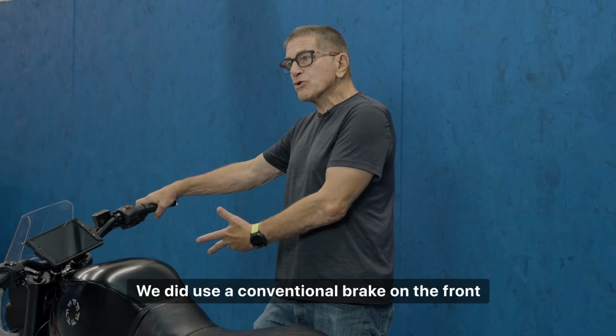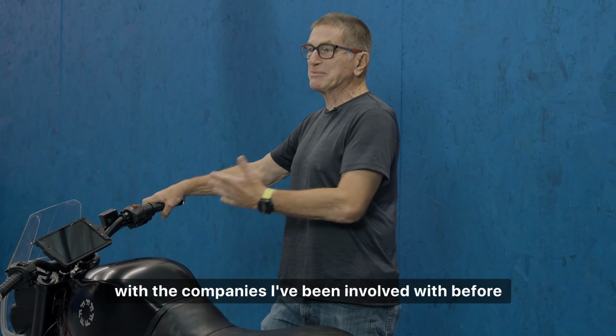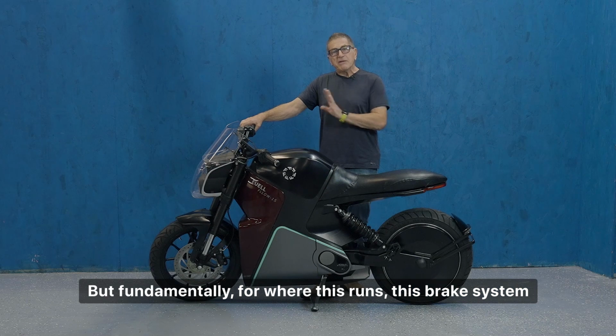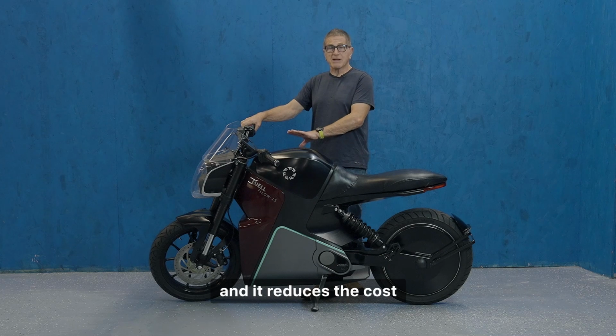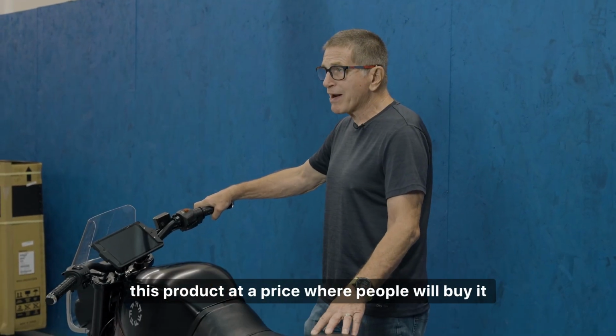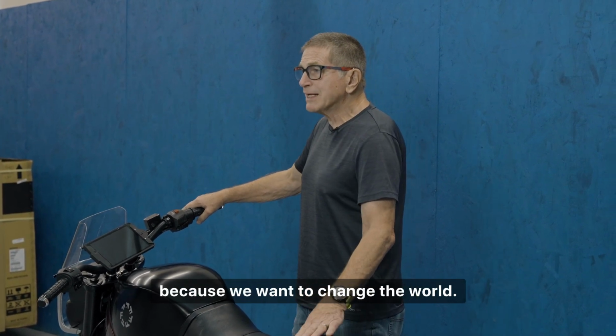We did use a conventional brake on the front of this vehicle rather than, we're kind of famous with the companies I've been involved with before for the inside out brake and stuff. But fundamentally, for where this runs, this brake system will work just fine, and it reduces the cost compared to what the other system was. And it was very important for us to deliver this product at a price where people will buy it, because we want to change the world.